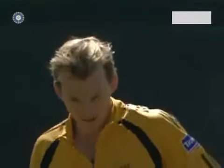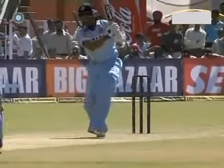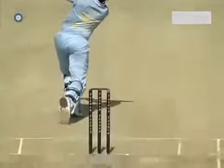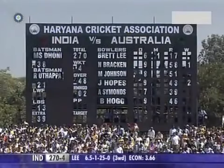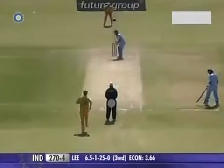It's going to be 280 for sure. I think if they'd sent him in a little earlier, it might have got to 300 because he's got a full license here and he's playing some terrific shots. Slower delivery and he's just walking down at him. But having said that, they had to get through it. They did, and now they've posted a very competitive total.